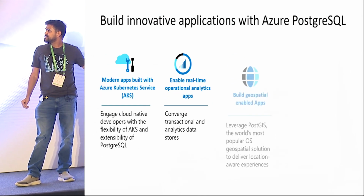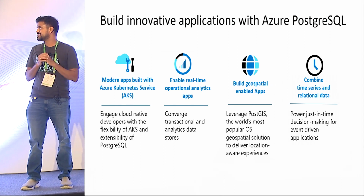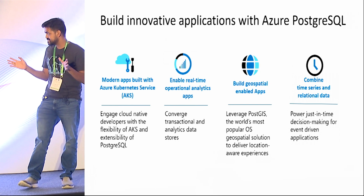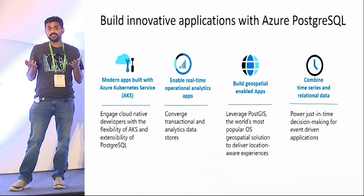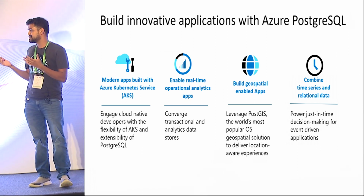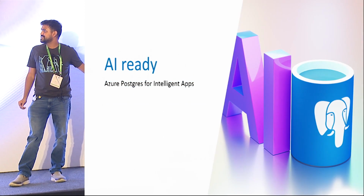That comes to the next topic: what are the different types of applications that you can build? All types of applications. We have seen customers running different types of applications with Postgres Flexible Server. Typically, you can host it in Azure Kubernetes Service and talk to a Flexible Server. Real-time operational analytics is also possible. PostgreSQL is very commonly used and very popular for geospatial applications, and we host that. Also Timescale, which supports time series and relational data. So all these different types of applications are easily possible.